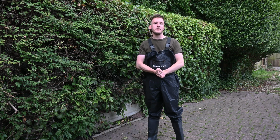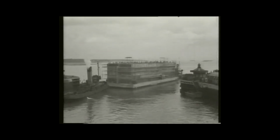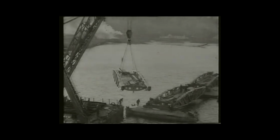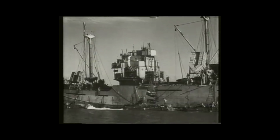Now we're going to be going out into the estuary off the coast of Southend to check out a Mulberry Harbour. This was built for D-Day in 1944 and they basically were floated out in the English Channel to act as resupply points for the Allies as they invaded Europe to take it back from the Nazi Germans.